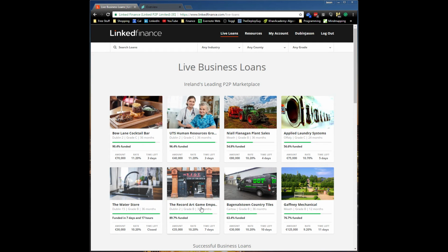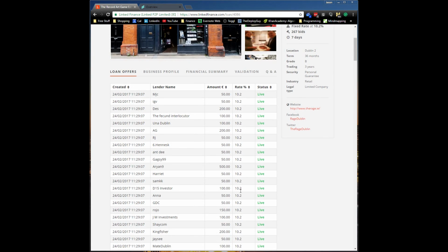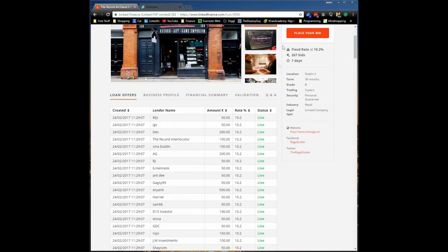So let's say we want to, I'm going to pick something random, let's say we want to invest in the Record Art Game Emporium. So here you can see the loan offers, all the people that made the loan, so you can be here as well, and the rate that they're looking for. You can kind of set the interest rate, though most of the time it will be set for you. You see it here, it says fixed interest rate. Sometimes you have a variable interest rate. So they will pay 10% back on your loan, right?